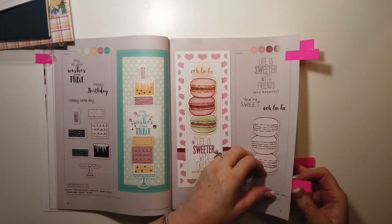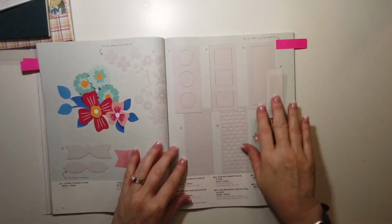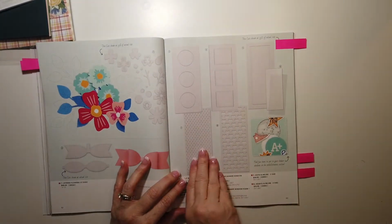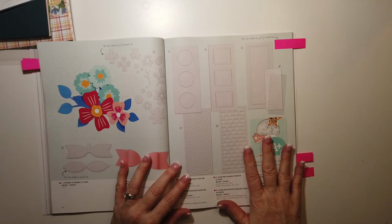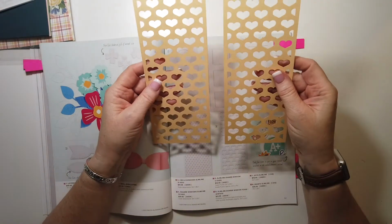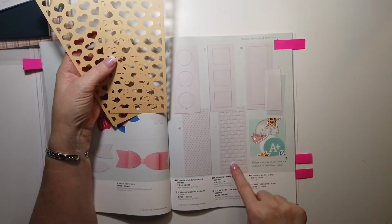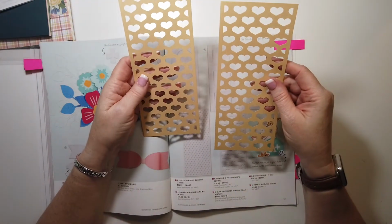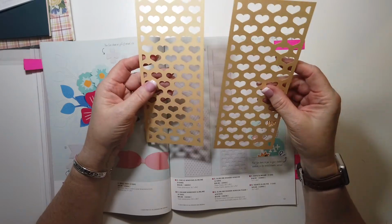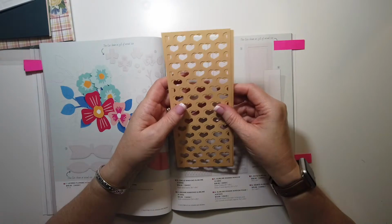Then the next thing I wanted to show you is these are some new dies that are slimline dies. I don't have the actual die, but I do have some pieces that have been cut with the die. So this is the hearts. So that would be this die right here. And this would cover the entire front of a slimline card. You could also use this as a stencil, cut it out and use it as a stencil.